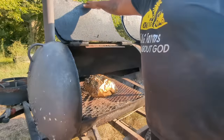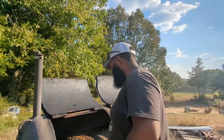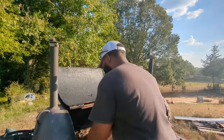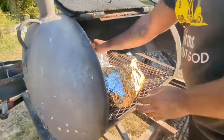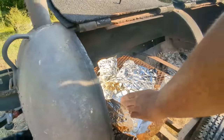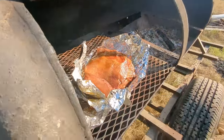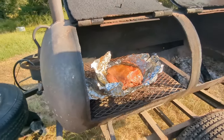Woo! That's what I like. You know, if you go to the Honey Baked Ham place, I think their foil is gold. But it's not gold for that reason. Yeah, they have an artificial gold. Woo. Oh yeah. Oh, that smell. Oh man. Mm. Yeah.